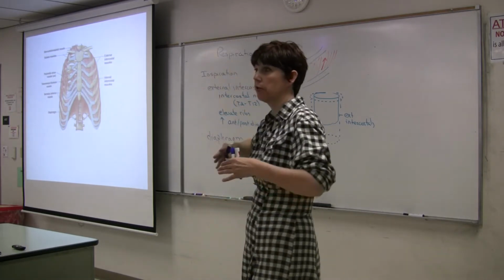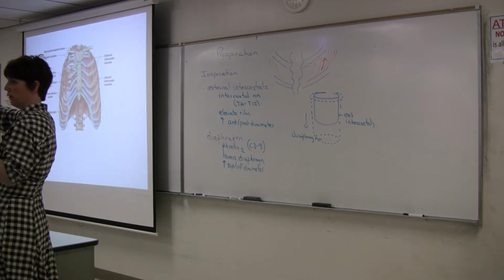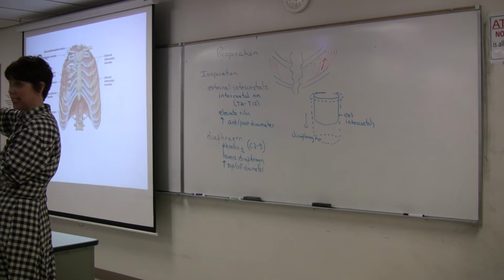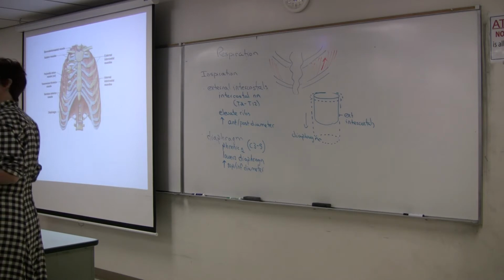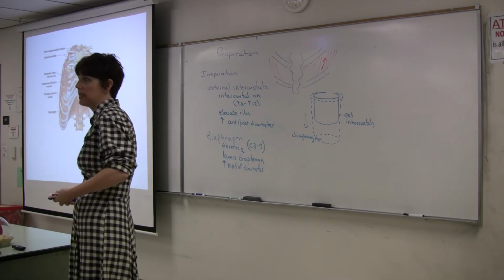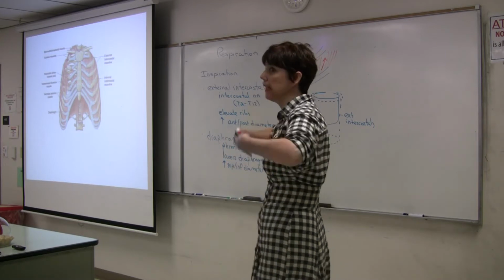So, to create that greater volume, let's say that instead of taking a normal breath of 500 mils, I need 1,000 mils. I'm going to have to pull down farther on my diaphragm for that to happen, okay? Or pull up more on my ribs. So our accessory muscles are not for the diaphragm, but aid the ribs. We don't use anything that helps to move the diaphragm down, except maybe create a lower pressure in our abdominal cavity, and that's difficult. So our accessory muscles of inspiration are to lift the ribs up more.